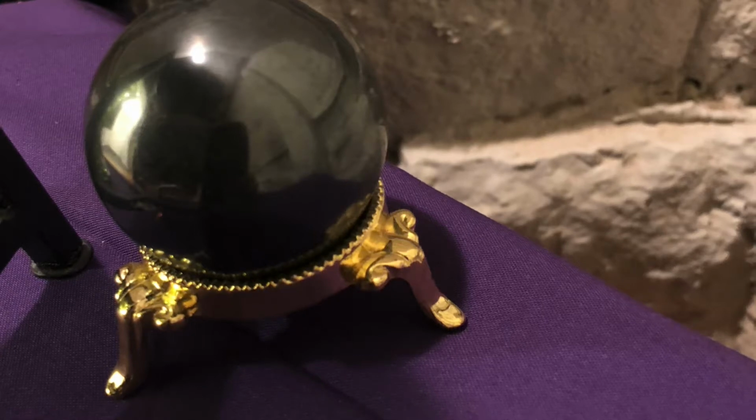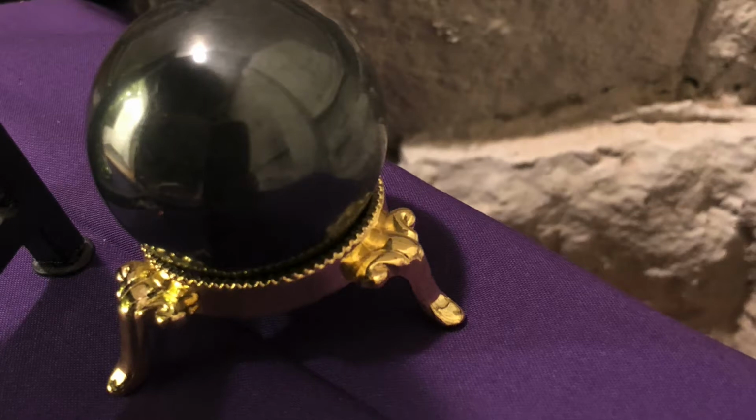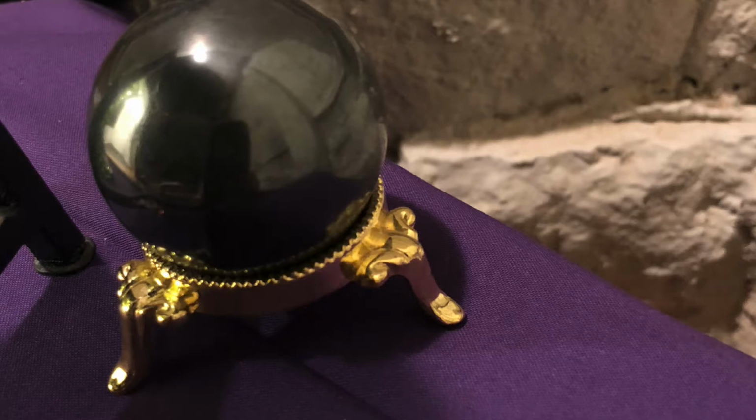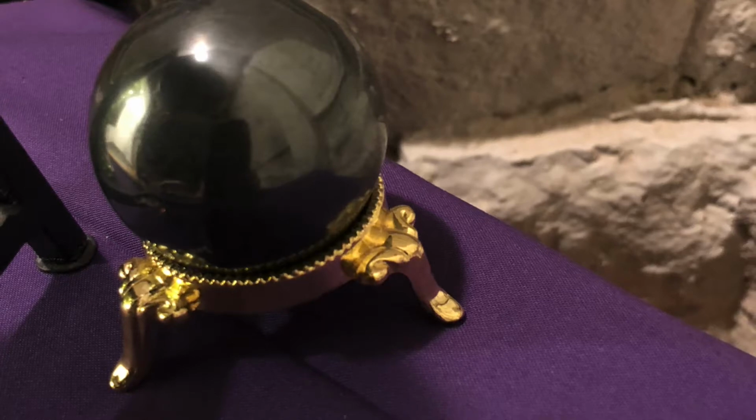I purchased this hematite ball and its stand to represent earth on my altar. I've always felt more of a connection to the element earth, despite my more fiery inclinations. Maybe it's just that earth represents peace and stability to me, and I need a lot of that in my life because I'm broke and I make YouTube videos, yo. But I purchased this. I don't believe it exceeded $20.